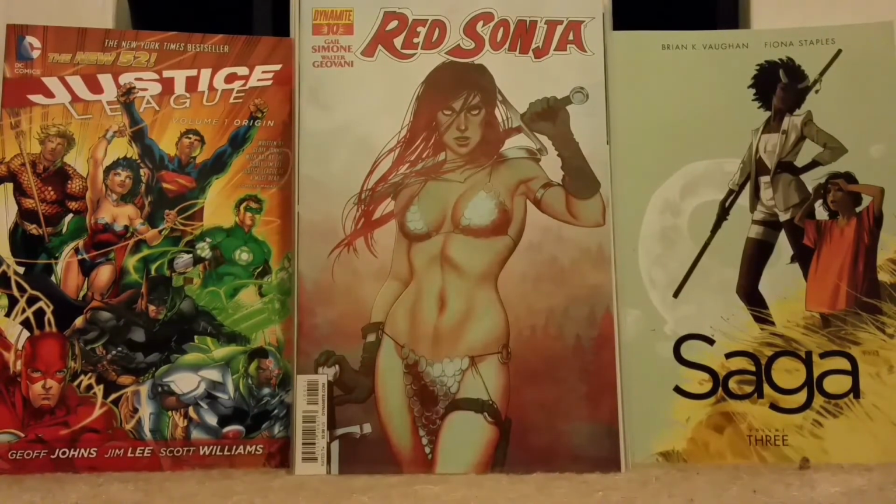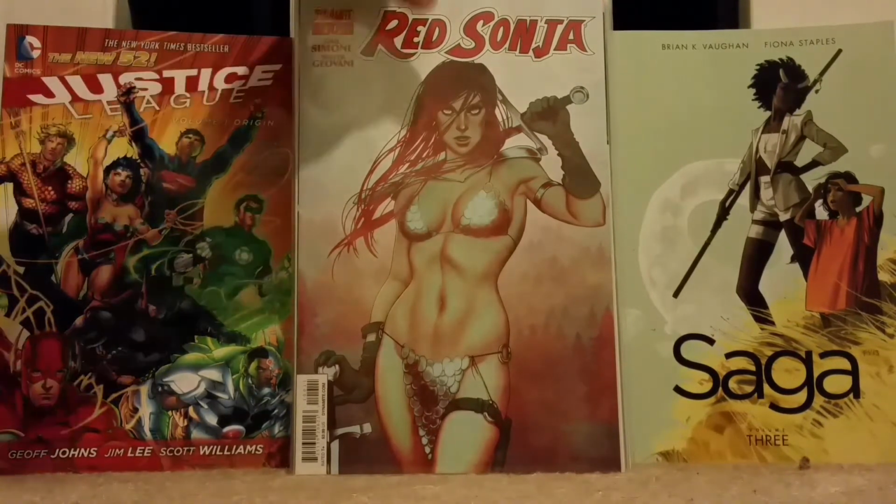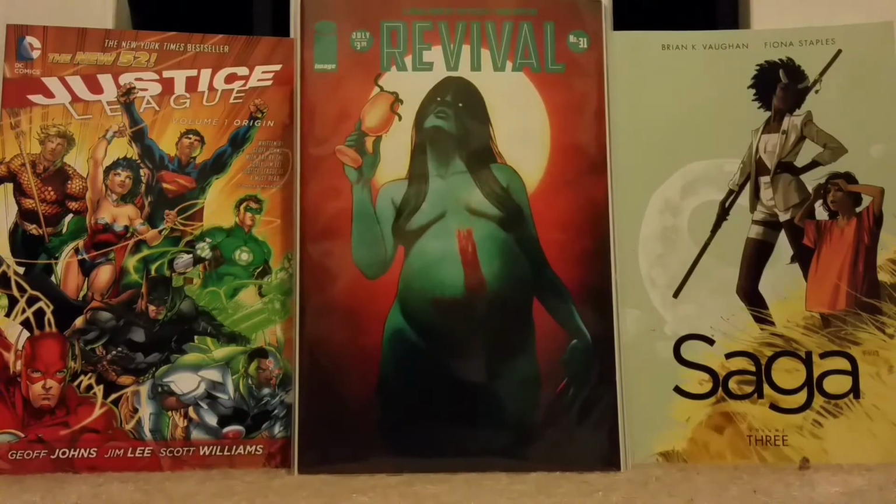And I found this Red Sonja number 10. Love this cover. This is just an amazing cover. Now, she did a series called Revival, and this is from Image, and I really never heard of this. I was looking through those books. I pulled up all the books, and of course there was more that showcased the women being prettier or whatever, but this looks like a supernatural horror story that I'm considering going back and getting the trades of, or maybe filling in this run, because it looked pretty awesome as I was looking through those covers.